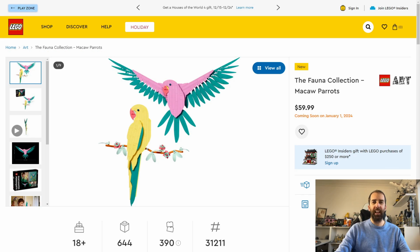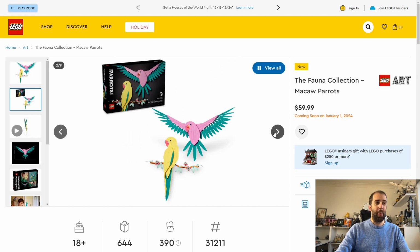So starting with the Lego Art sets, we get one, and it is the Fauna Collection, the Macaw Parrots. I believe this is going to be a new line of art sets that Lego are going to be doing in 2024, so it'll be interesting to see what other ones they'll be doing. This one is going to be retailing for $60 or £45, and you get 644 pieces in this. This one looks quite nice.